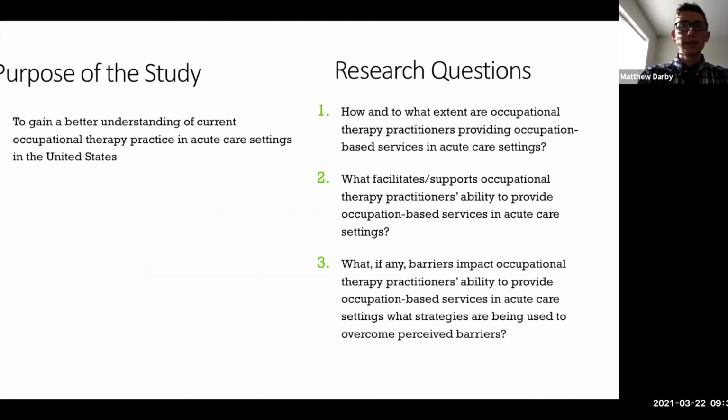The purpose of the study is to gain a better understanding of current occupational therapy practice in acute care settings in the United States. I based my study off of the following research questions. 1, how and to what extent are occupational therapy practitioners providing occupation-based services in acute care? 2, what facilitates or supports occupational therapy practitioners' ability to provide occupation-based services in acute care settings? 3, what, if any, barriers impact occupational therapy practitioners' ability to provide occupation-based services in acute care settings, and what strategies are being used to overcome perceived barriers?